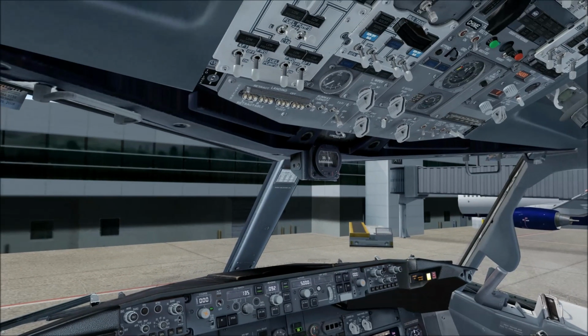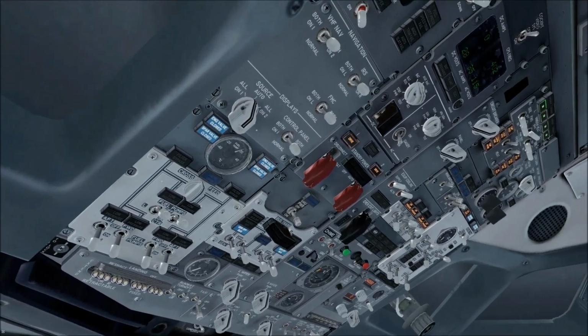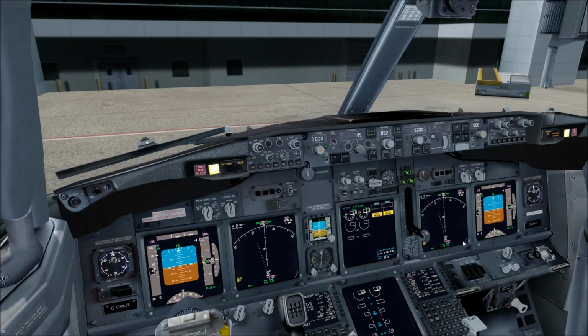Transponder set, mode Charlie. Oscar Echo Hotel Alpha Bravo, cleared visual approach, runway 4 left. Visual approach, runway 4 left, Hotel Alpha Bravo.